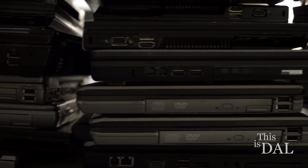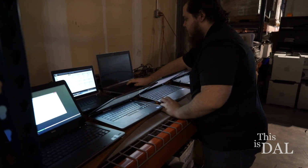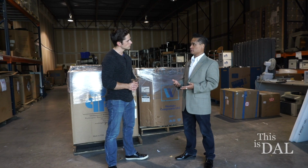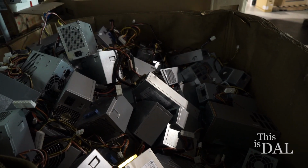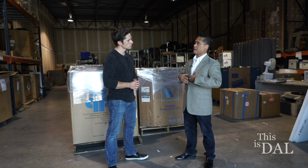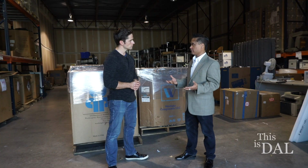If a company does have this technology that they need to recycle, what do they need to do to get a hold of you? So we have a phone number to call to schedule a pickup. They could do it online or they could call us. We offer a free service as long as there's a minimum amount of equipment that needs to get picked up. If they meet a 300-pound limit or more, the service is free and we'll get them on the route. Otherwise, there's a small fee for that pickup.